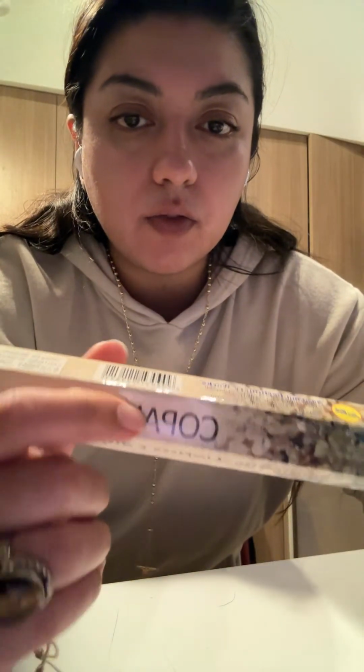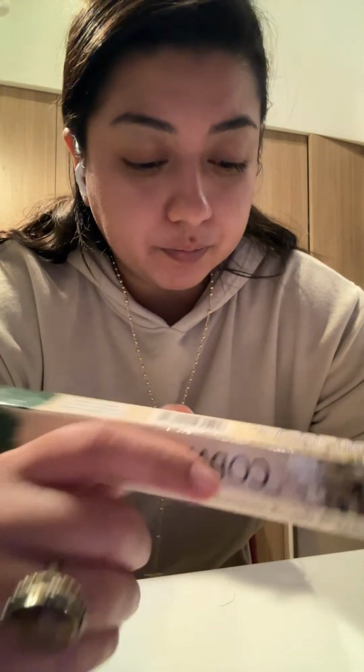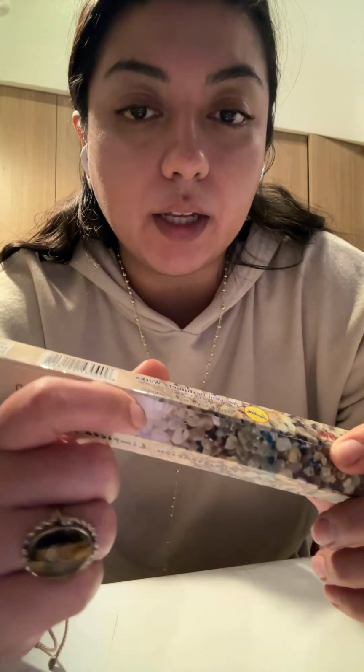And then I got copal. I haven't used copal, but I don't want to say it's a staple, but it is quite popular or common to use. So this one is for purification, cleansing, and it helps to keep bad spirits away. If you guys work with Santa Muerte, copal is really good to have on her altar or as an offering, as well as on your ancestor altar.